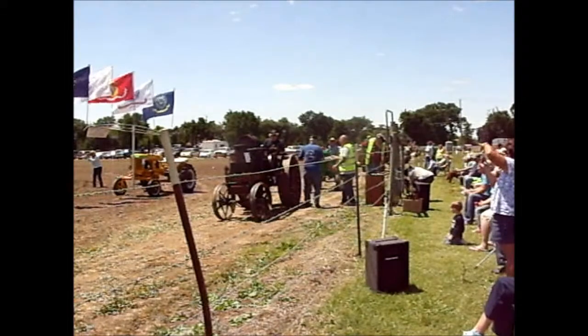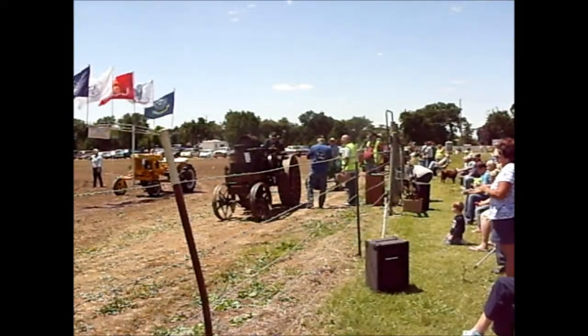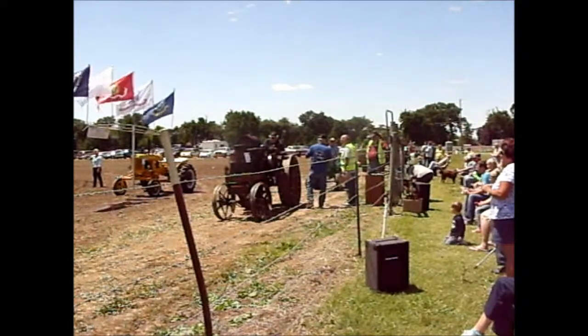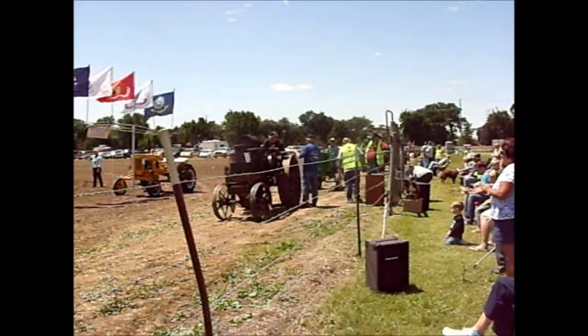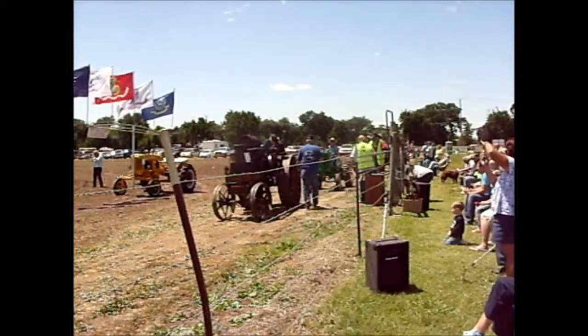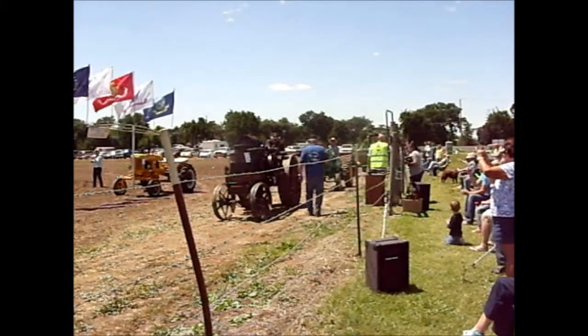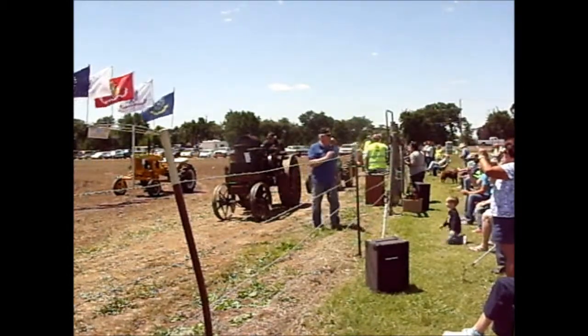All right, here. This is presented by Blue Line Rental, and this is the award on this one: the oldest tractor at the show. Well, that's really working on it. Now, can you imagine driving that all day long down around Arbuckle?